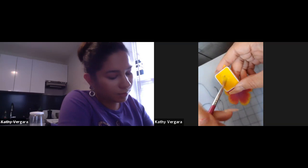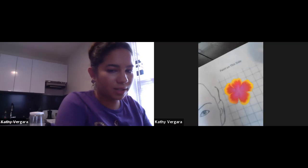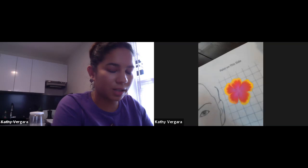What did the world do before split cakes? I know, right? They just add so much to your designs, and it makes it look so intricate and complicated when it really only took me like 10 seconds to do that.